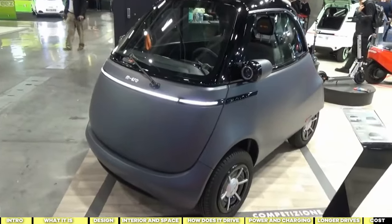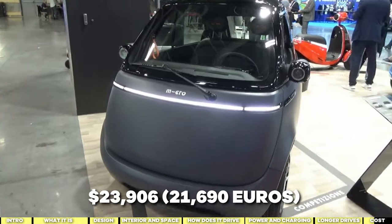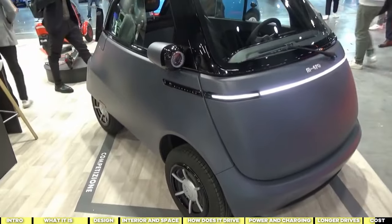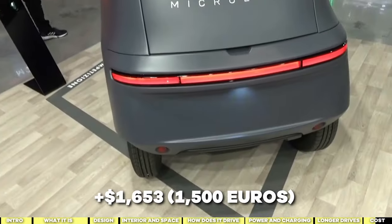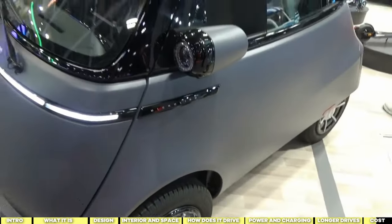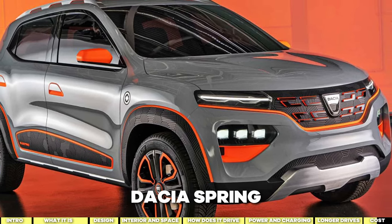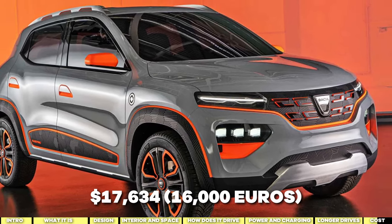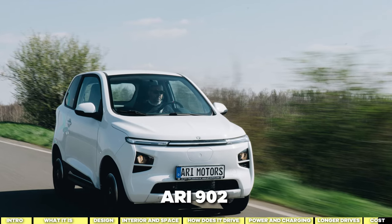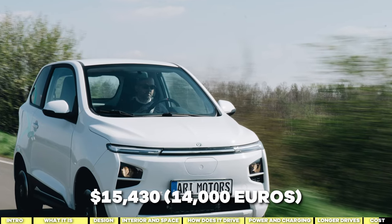Meanwhile, the Competition demands $23,906 or €21,690 and offers a choice between medium and large battery sizes, with an additional $1,653 or €1,500 for the battery upgrade. But let's compare against some reality checks. The Dacia Spring, a more highway-friendly ride, starts at $17,634 or €16,000, and the Petite Arri 902 begins at $15,430 or €14,000.